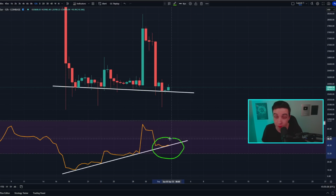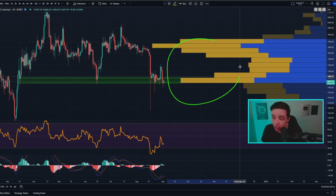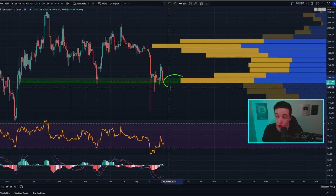But anyway, now getting into the Ethereum part of this video, this is on the daily ETH to US dollar chart. And right now, if you're looking at the VPVI indicator, this is showing a lot of volume support sitting in between around 1620 to 1660. And so essentially in that price range, based on this indicator, we should find a decent amount of support here on the daily time frame.